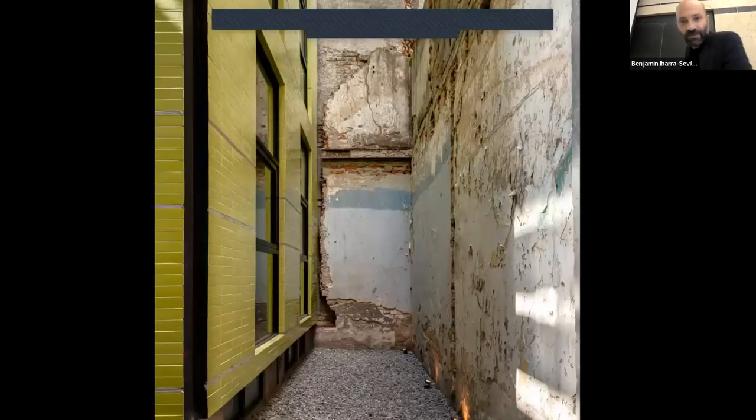So this is the way you understand these layers that I'm cutting are bringing pieces, then you make sure that you see that cut and you see how you attach the new piece and you keep the memory of the old one.